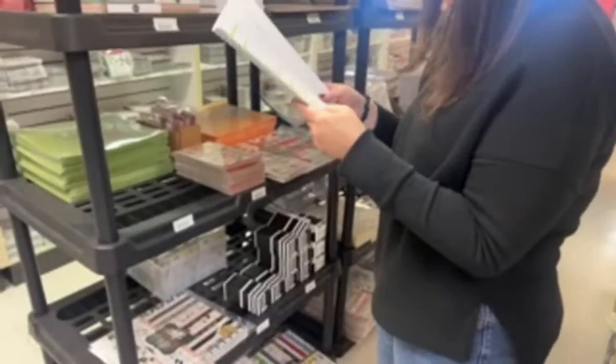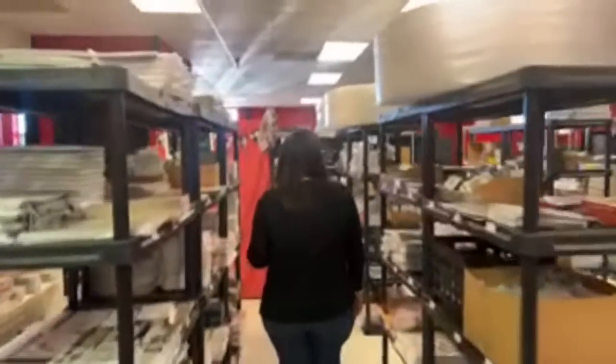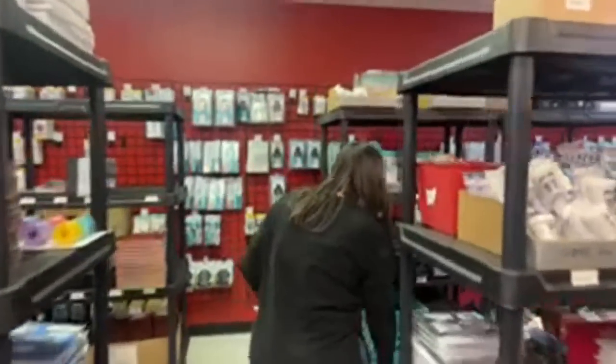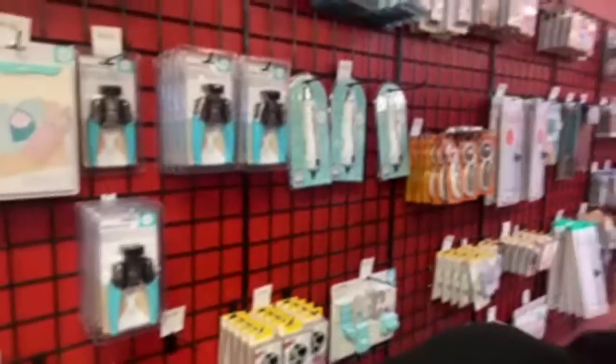Yep, look, Bug's ahead of the game. It's like, is there black also? Yes, there is. Bug was ahead of the game. Buck said you're anticipating her needs.